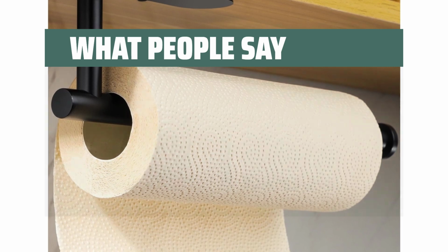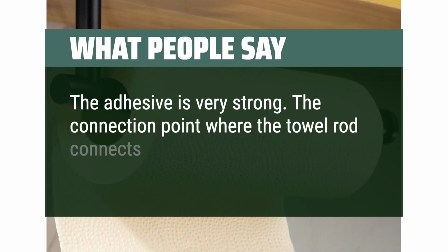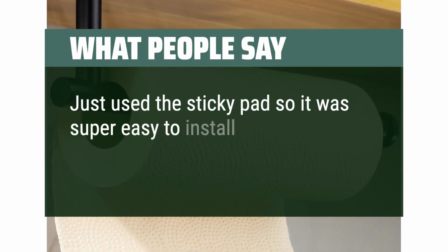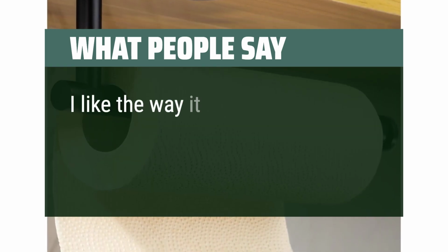What people say. The adhesive is very strong. The connection point where the towel rod connects to the down rod is quite weak though. Just used the sticky pad so it was super easy to install and gave me more counter space. I like the way it holds the paper towel.